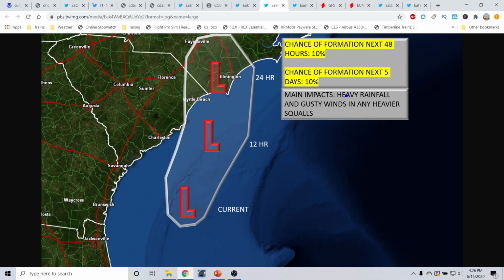Again, the main threats right now are going to be the heavy rainfall and some gusty winds and any of these squalls. Again, generally moving off towards the northwest today over the next several hours, and then generally over the next 24 hours, taking on more of a northwesterly turn after about 12 hours or so, and could be impacting portions of the Carolina coastlines here, including Wilmington, North Carolina, Myrtle Beach, South Carolina, Charleston, South Carolina.